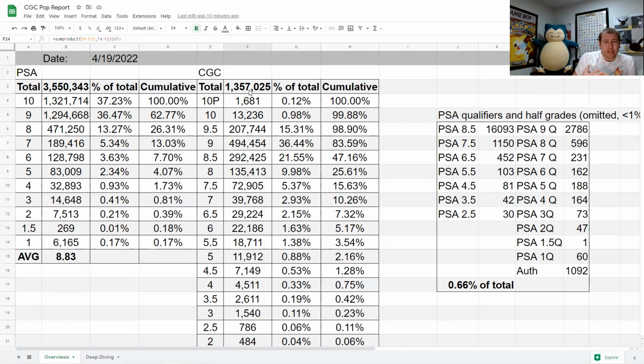Some of the questions that I'm looking to answer in this video with this spreadsheet are: what are their relative capacities roughly? You can see what they've done over the time frame they've been grading, what the grade distribution is. We're getting into that right now. And then comparing one scale to the other. We'll get to that at the very end.